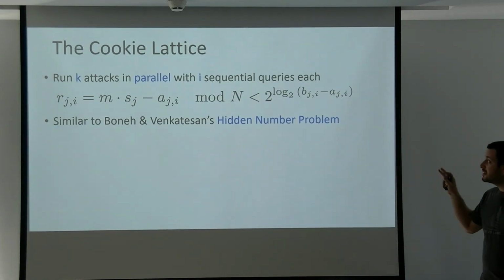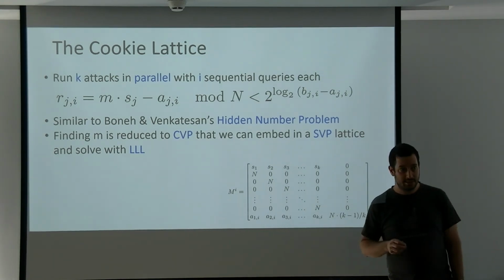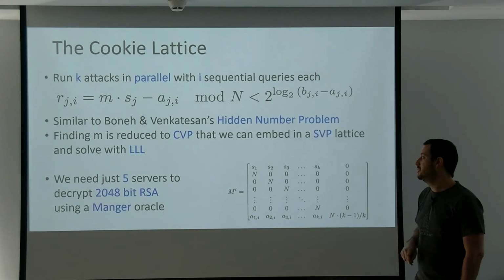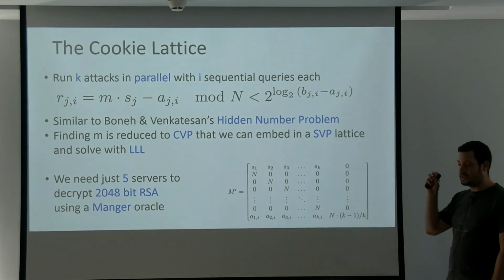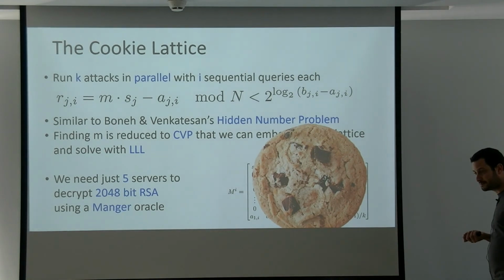To summarize what it means, basically we can reduce the problem of finding M to the closest vector problem on a lattice. And in this size of lattice, it's very easy to embed it and solve it with LLL. And what we can show is that we need about 5 servers to decrypt the 2048 RSA key using this Manger oracle, all in under 30 seconds. And then we can get the cookie.